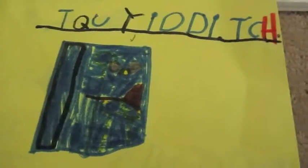And then there's this one that I looked at and I could not figure out, for the world of me, what it said. And it says Quidditch in kindergartner, preschooler spelling. And this is the Nimbus 2001.